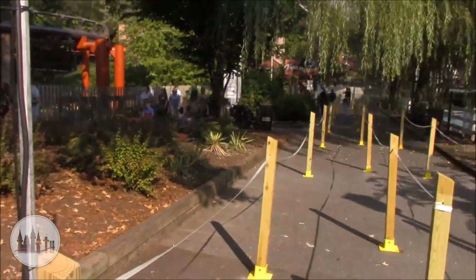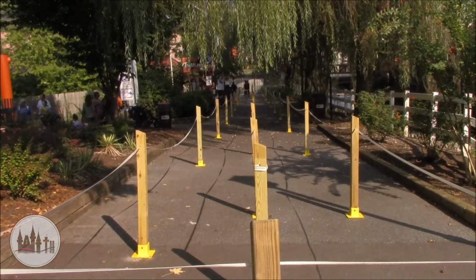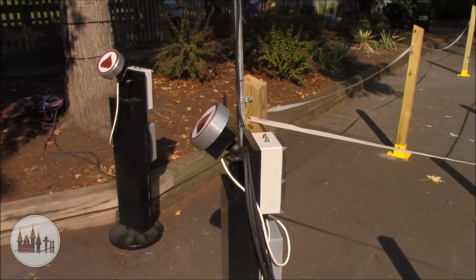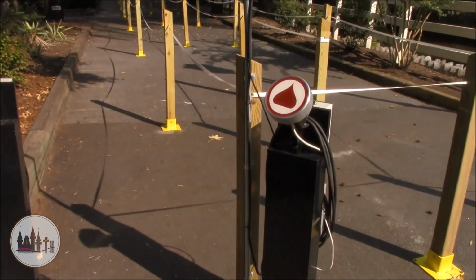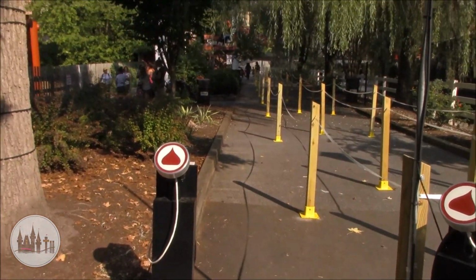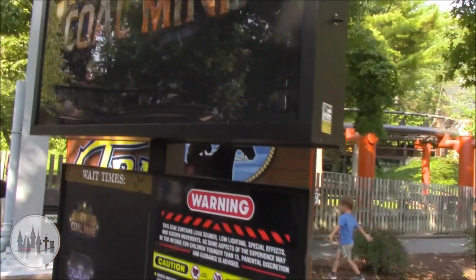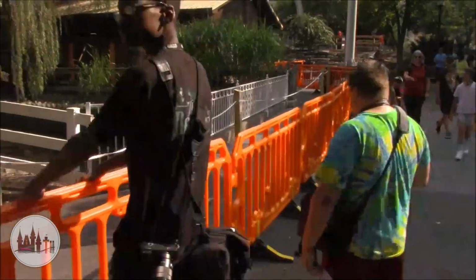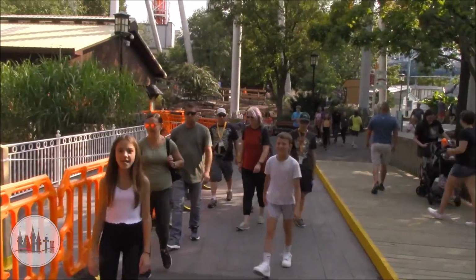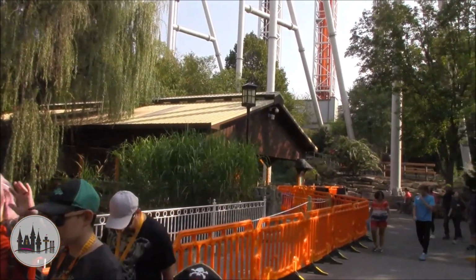So yes, if you want your Trailblazer rides during this event, get them before 5 o'clock. And as you can see here, they have the temporary fast track queue line here for the Haunted Coal Mine right here. So then, yeah, you'll come around out of the queue line across the bridge here and right over here to the actual attraction.